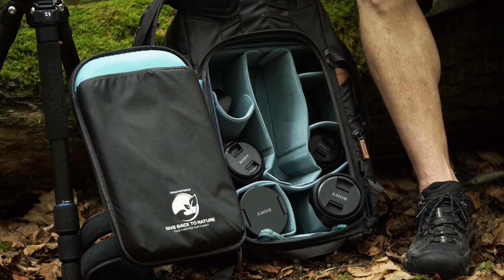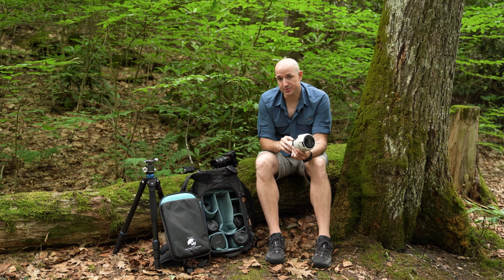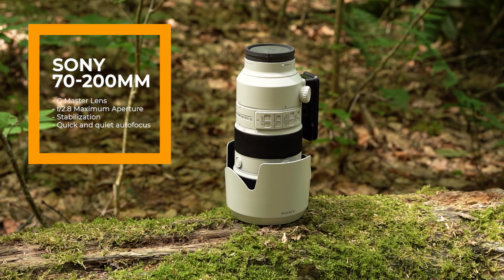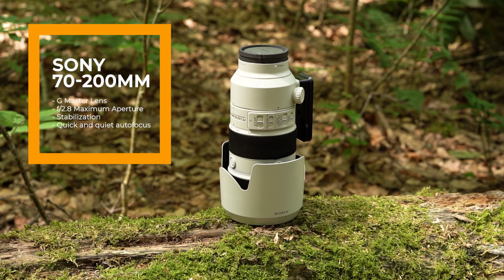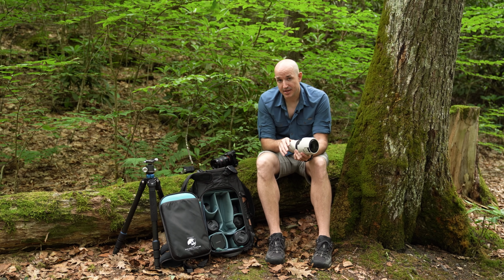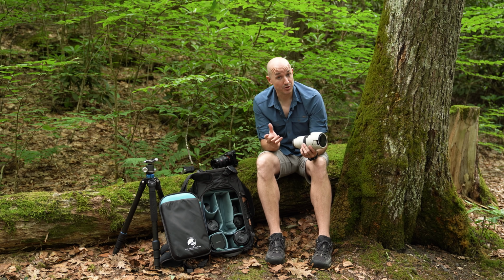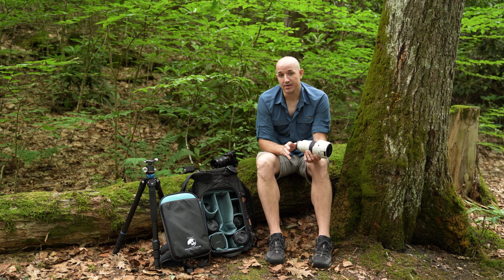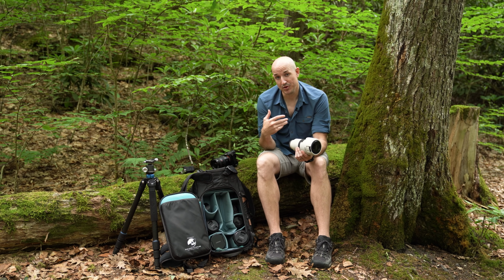So completing the holy trinity of lenses is going to be the 70-200. Now, this, like the others, is the f2.8 G Master version, although there are f4 versions out there from Sony and other manufacturers. 70-200 is an interesting lens to choose in the gear bag for landscape photography because most photographers tend to overlook it. Now, the reality is that sometimes the 16-35 is too wide and the 24-70 is going to not give you enough reach.